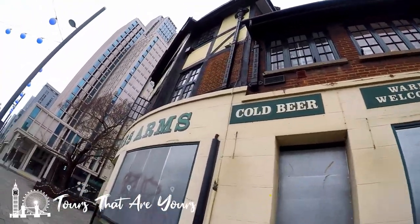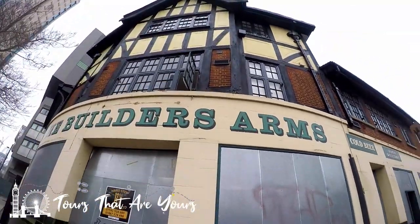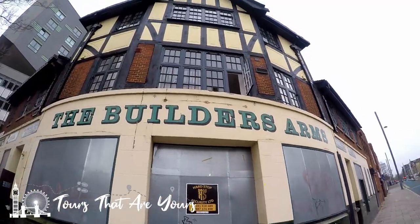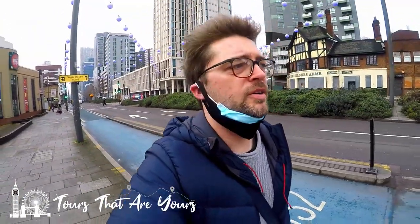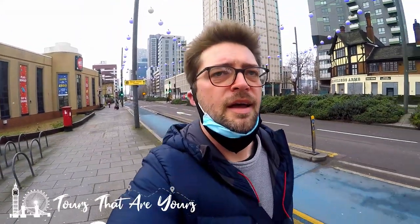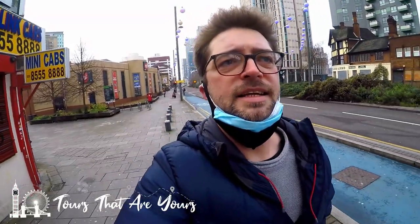Sadly, like I say, it is locked down, so the pubs are closed. There's one, the Builder's Arms. Such a shame. If that was open, I would have popped in. But yeah, there's not much going on, so we're just going to head back to the railway and jump on the train. Go home, basically. Here's the DLR.